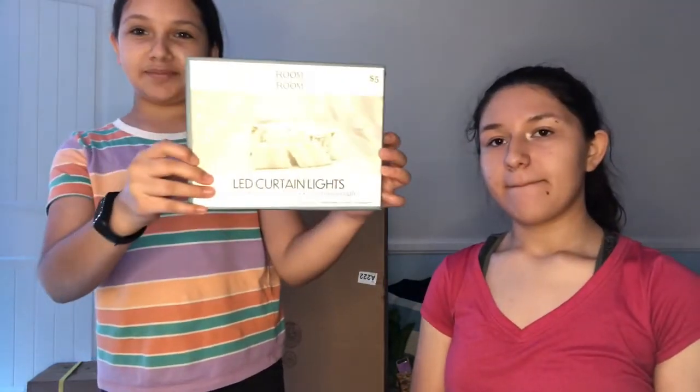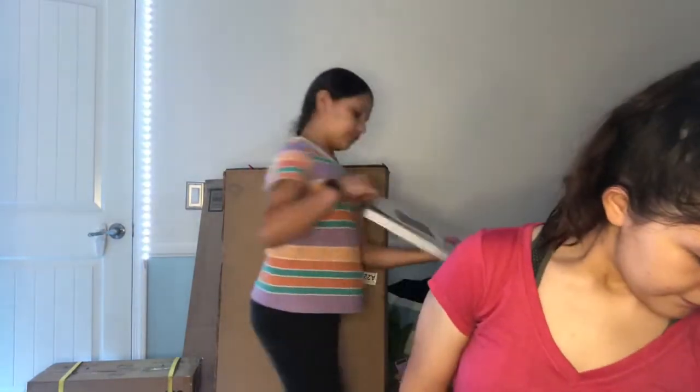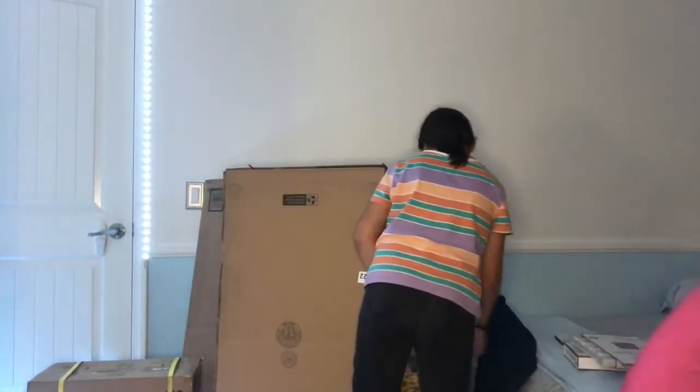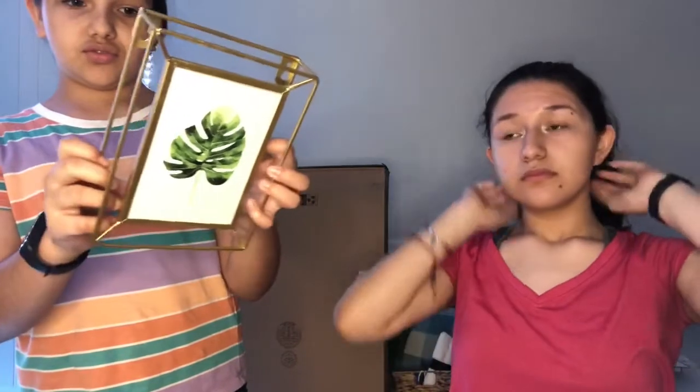Okay. I got these lights thingies. You can't really see them. They're supposed to go on your bed, but I'm gonna put them on my desk. Yeah. And then I got this, and you could put stuff you want to say on there, and the words are in the back. And I got this picture frame, it's like gold. This was $4.